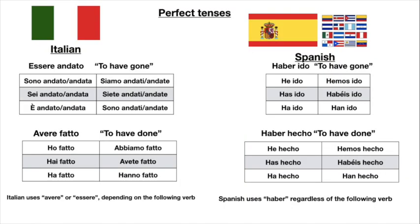For example, to say I have gone in Spanish would be he ido. If I say I have done in Spanish, it would be he hecho. In Italian, I would say sono andato, I have gone, and ho fatto, I have done. So the verb in Italian changes from sono to ho. It changes from essere to avere based on whether the verb is transitive or intransitive.